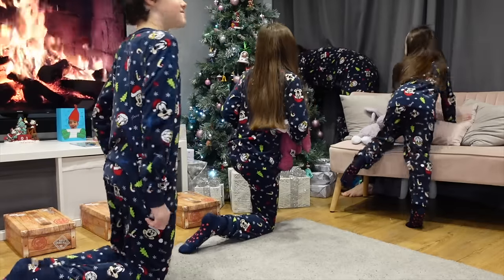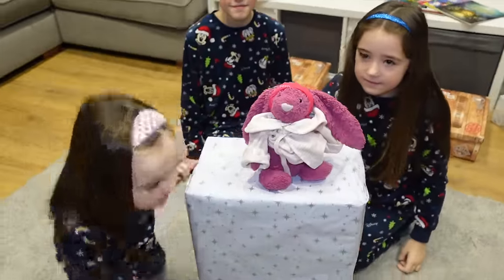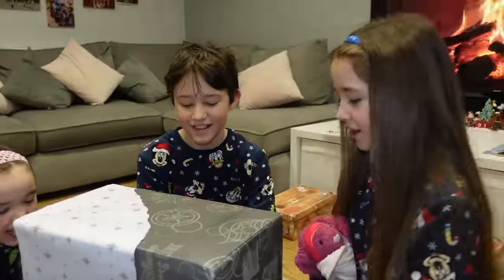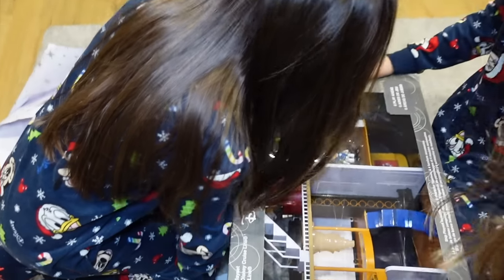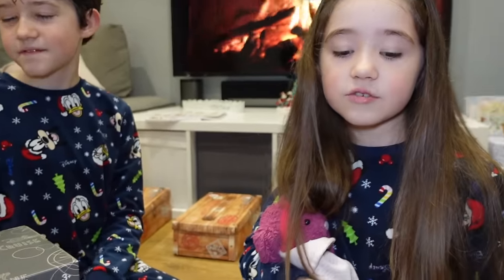It's a big one. Oh, is that no! It's huge. So this is a shared present between you. Bunny will be in charge. Open! It's a Disney crown! Look! I love it!